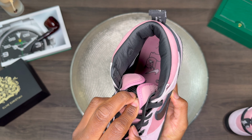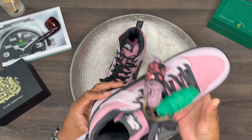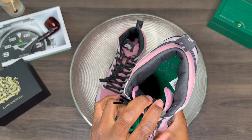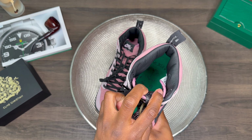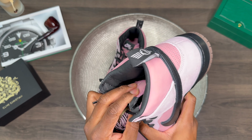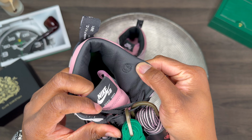And then you got this very nice footbed. I think that looks very dope. I think the other footbed is kind of different. Yeah, so you got some green or something. Yeah, take a gander. Different footbed on the inside, and I think you get the other little face there on the inside.